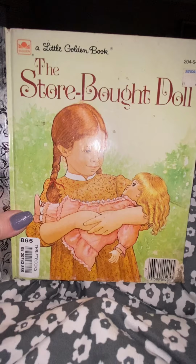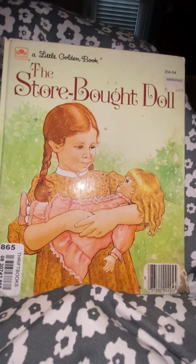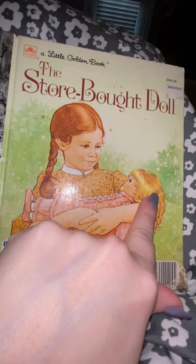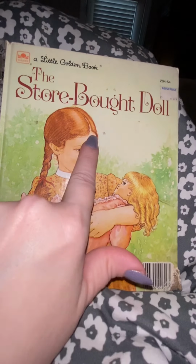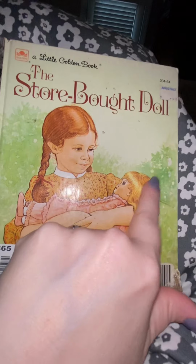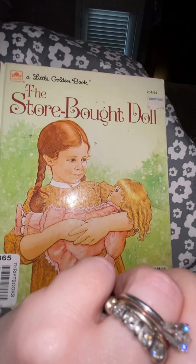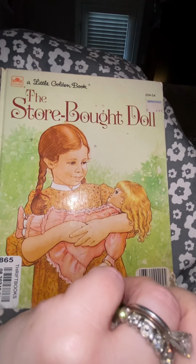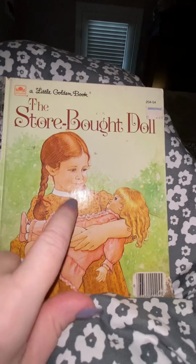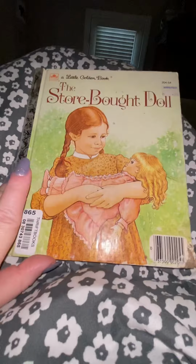The Store-Bought Doll. Now, in my childhood home, the roof was shaped like a barn. So, my bedroom had a slanted wall, and in the slanted wall was a dormer window. And the dormer window was probably at least a foot deep, the actual windowsill. And I would prop myself on my elbows with this book up and read it to my Cabbage Patch dolls. So, now I'm gonna read it to you.